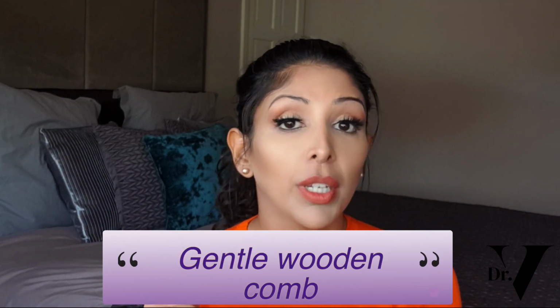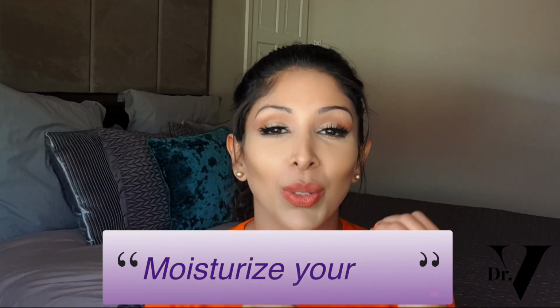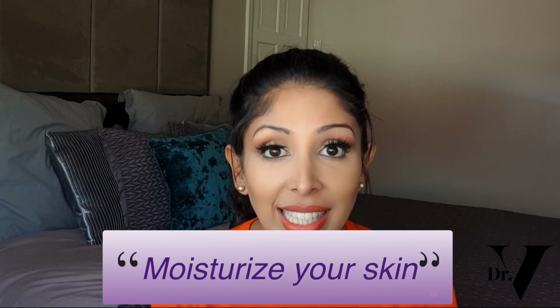Okay, so instead what I'd do is use a gentle wooden comb just to brush out your beard, and that's it. Don't use any other exfoliator. That is enough. Now, the key things that you need to do are to moisturize your skin, even under the beard. This is vital. The reason being, imagine you've exfoliated the skin, you've washed the skin, so you've basically stripped the skin of oils. You now need to replace those oils. So I would definitely moisturize.